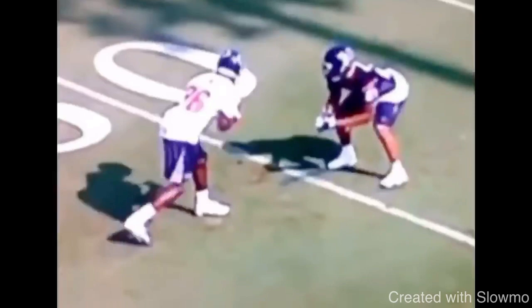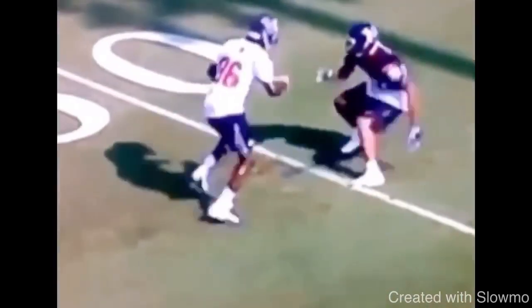Let's watch the thing again. Let's watch the thing full speed, then we'll break it down. So we're looking at this diamond release here. All I want to talk about is that cut, right? All I want to talk about is when he pops this thing off on the 3rd step, right?